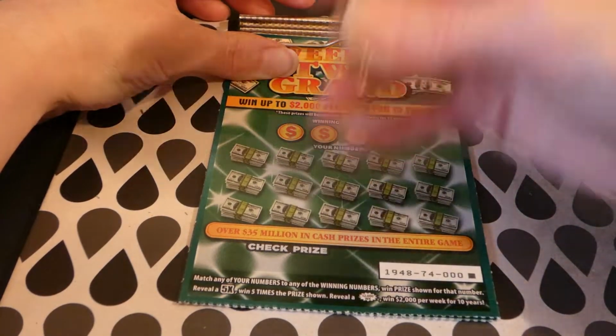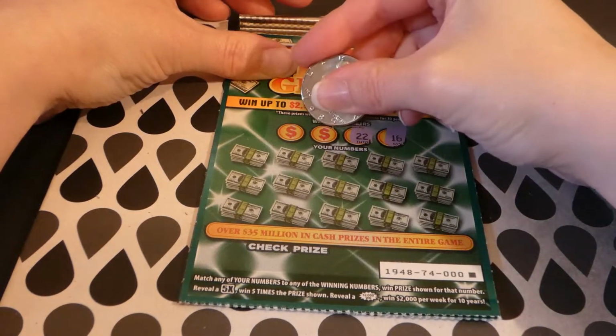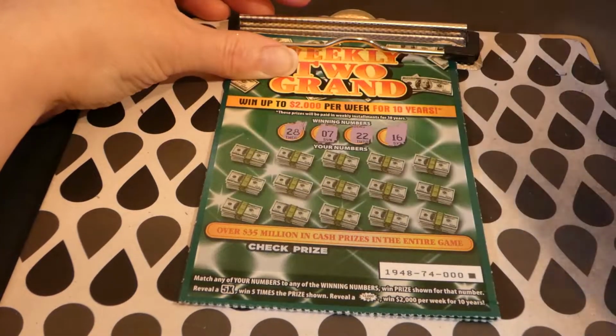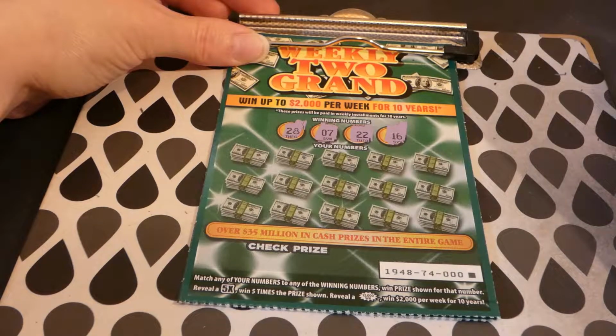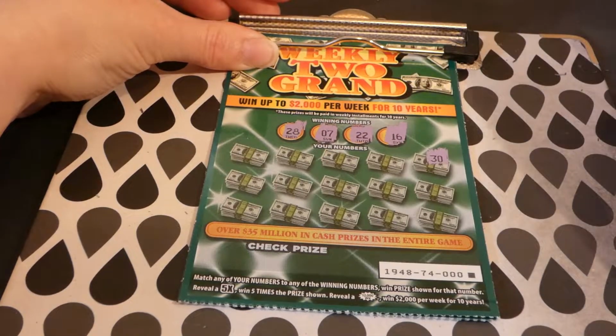000. Let's find something nice. 16. Let's find a grand prize. 22, 7, 28. So on this, you're matching your numbers to the winning number to win the prize shown. A 5 times symbol wins 5 times the money, which I have not gotten. And the 2,000 a week burst wins the grand prize. So I definitely have not gotten 30.